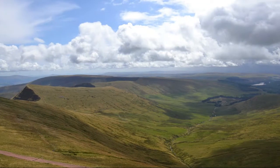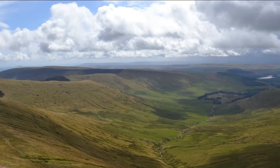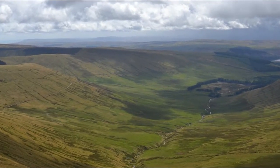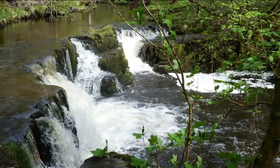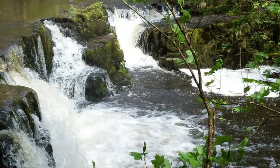Brecon Beacons National Park is the largest protected area in Wales. This national park has been established for over 100 years, and it covers an area of more than 22,000 acres. Here you can experience peace and tranquility with wildlife such as mountain hares, red deer, foxes and many bird species like golden eagles and vultures.